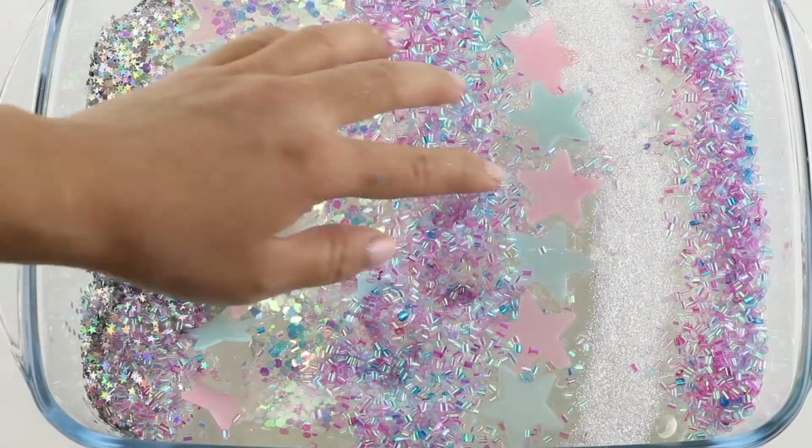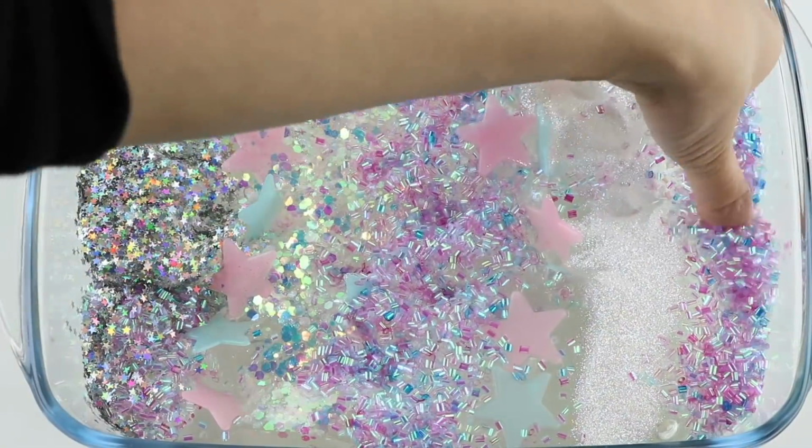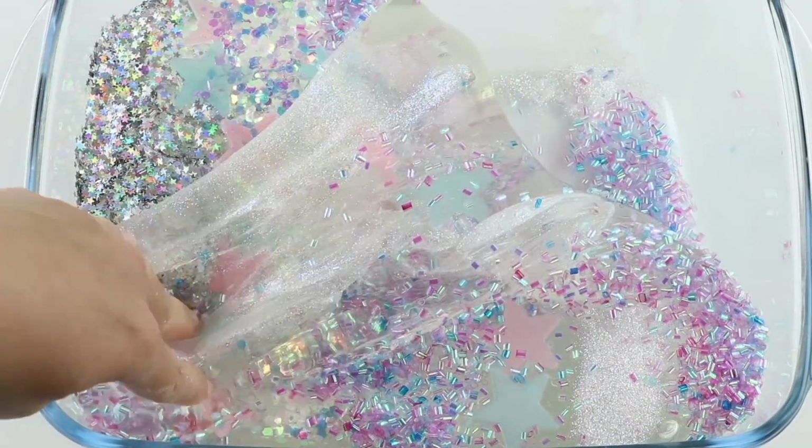This was my fourth Bingsu slime, so I was more experienced in how to play with it and how the materials interact with each other.